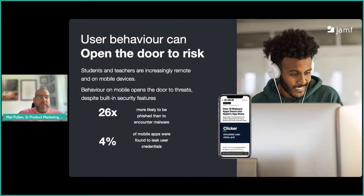I'm sure we've all seen those emails from that rich benefactor who wants to give us lots of money, but others are more realistic, looking like they come from a more trusted source, some even pretending to be colleagues or even major companies that you already know that your school or institution utilizes. We see here that remote users were 26 times more likely to be phished than to encounter malware. And it really shows that no matter how good your devices and networks and applications are in terms of security, students and personnel are always going to be the weakest link.